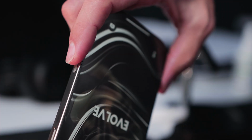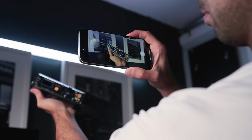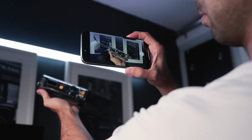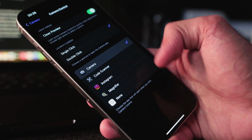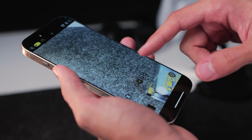Okay now, so the camera control button is an interesting addition. Though its awkward placement might not be for everyone, the ability to customize it is nice, but personally I find it faster to just access the camera from the lock screen.